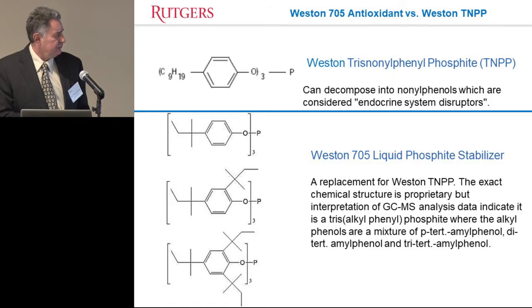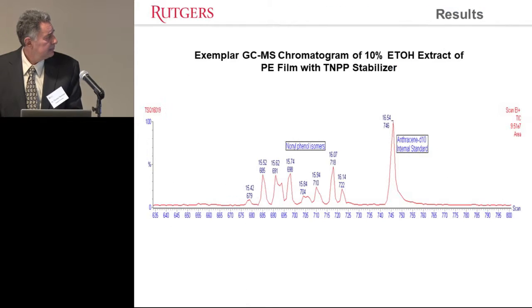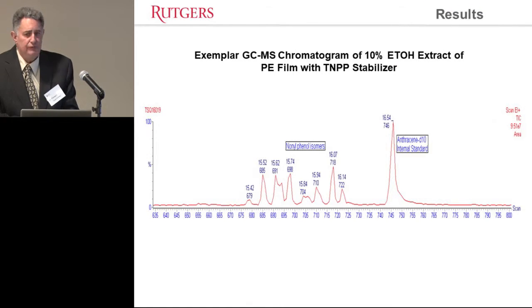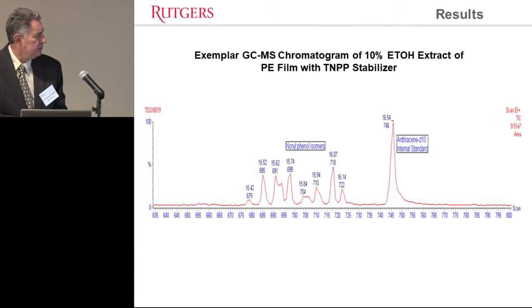And you see intact material. You also see the phosphate, because these oxidize real fast, so you get an oxygen on the phosphorus. And you see the scission products, which are the tertiary amyl phenols. So I'm getting signal that I have to hurry up here. If you do have a sample that has TNPP, you'll always see nonyl phenols, and they look like this. You'll see a series of isomers.